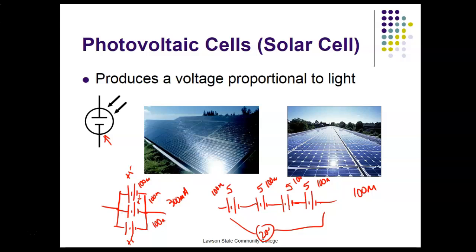So this is why solar panels are so big, because they got thousands of little old solar cells, right? And they're hooking them in series to get the voltage up, and they hook them in parallel to get the current up.